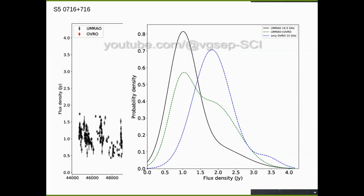And this is over 40 years of data. So it really highlights the importance of long-term monitoring of the sources in order to understand what they're up to. And unfortunately, the University of Michigan stopped observing after roughly 40 years. So I'm really hoping that programs like OVRO or the RATAN-600 will continue to do so for many years to come.